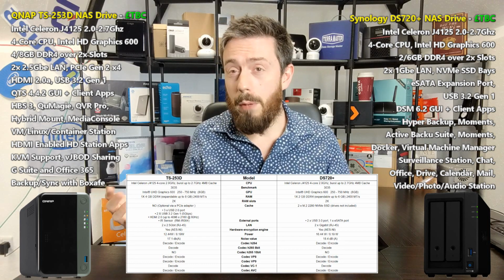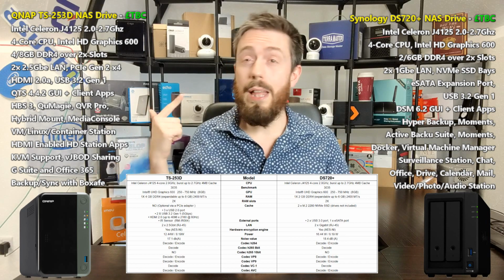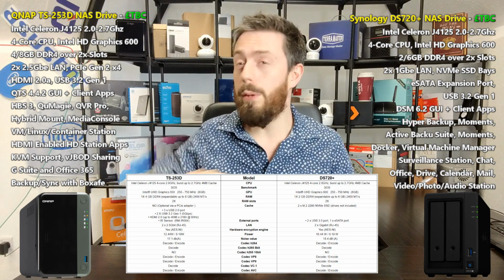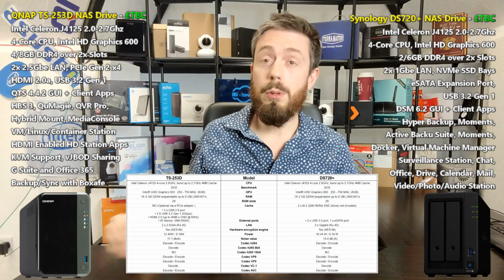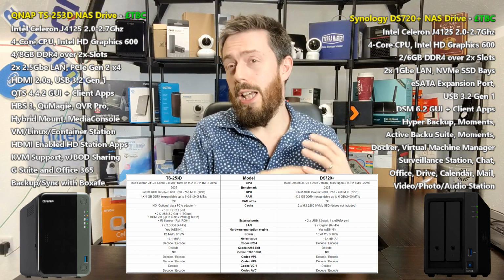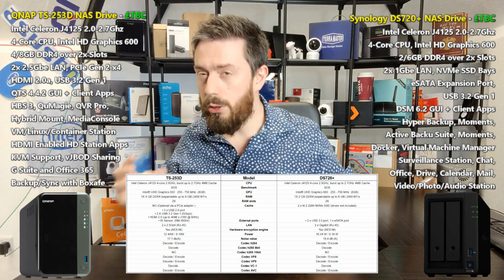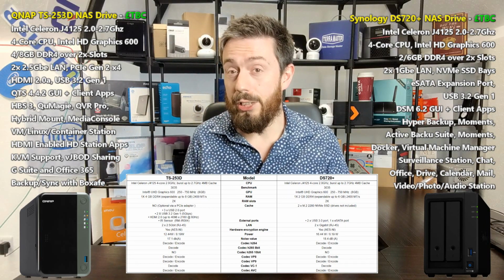On top of that, that HDMI port supports Plex. It supports lots of first-party applications from QNAP and third-party tools as well, with a huge community out there producing and repurposing Android apps and Windows apps into the QNAP platform, which is real cool, and there's lots of experimentation there.